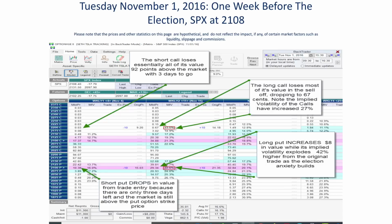And then the long puts expiring after the election, well, those have really gone up nicely at an increase of $8, because the election is right around the corner and the market has moved much closer to its strike price as well. But unlike the short put, it's going to expire after the election, so the option must retain that really pumped up premium.